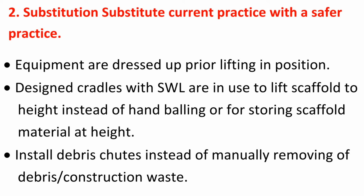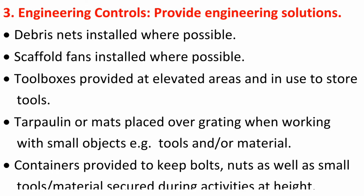Designed cradles with SWL are in use to lift scaffold to height instead of handballing or for storing scaffold material at height. Install debris chutes instead of manually removing debris, construction waste. 3. Engineering controls, provide engineering solutions.